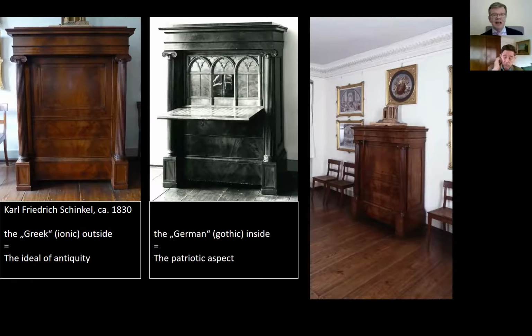So you have the link between the antique world and the German present, even if it's a medieval style, together in one piece of furniture. And that's something we've seen so many times on our tour, these links between the antique world and the present, and all these ideas, and it gets together.